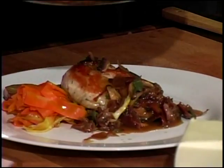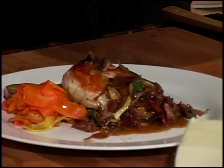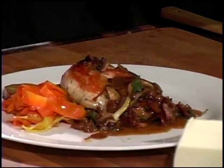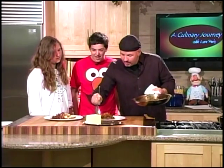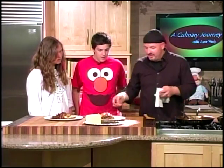All right, but look at that sauce. Look at that. I don't think your friends are going to get any. It's good stuff. But it's healthy for you. It's a really quick dish. It's something quick, but looks like you can almost get it at a restaurant and it'd be just that good.